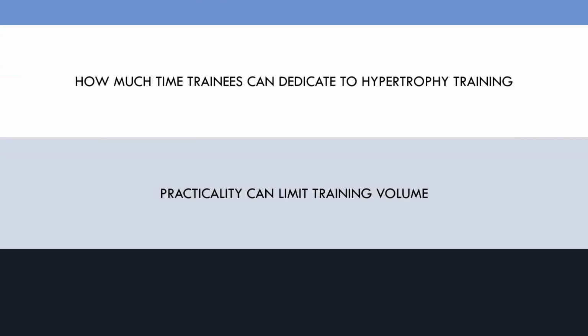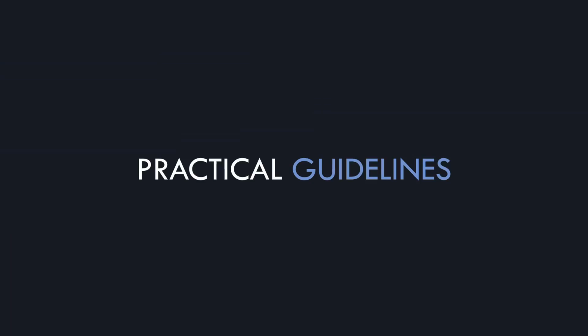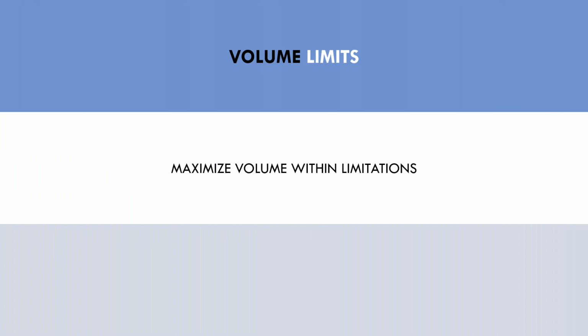So what practical guidelines can we establish from these principles of volume? The first is to respect your volume limits regarding the factors we previously established. This means we should try to perform as much volume as we can handle without any joint pain, without breaching our systemic capacity, and within our practical capability. This is going to be highly variable between individuals and can change significantly over a training career. This is because each individual has different lifestyles and will be able to handle more or less volume depending on their unique anatomy and physiology.